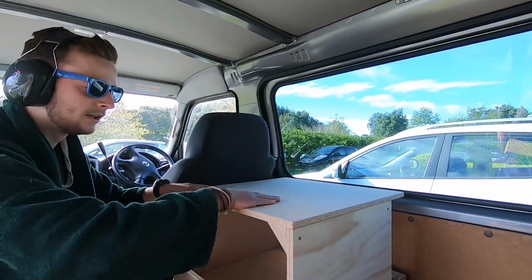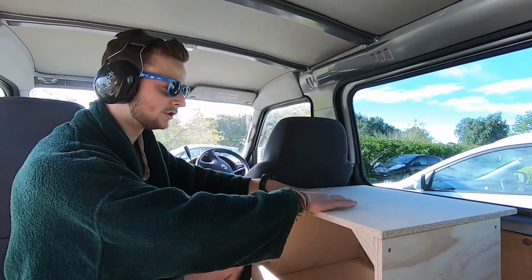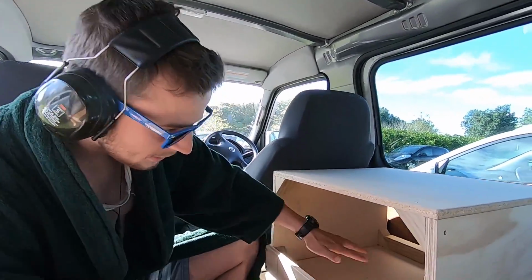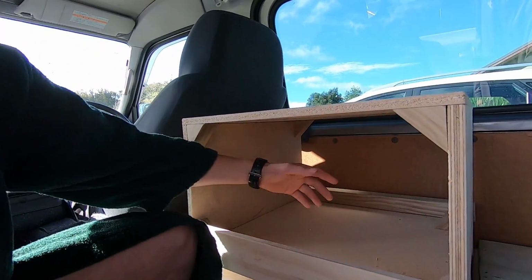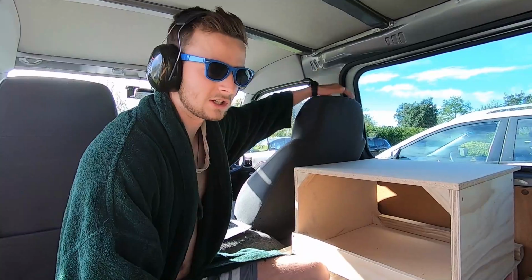Nice tabletop here. If I did cooking at all, which I don't, this is where I'd do it. And if I wanted to use my laptop, which I don't own yet, I'd put it up here too. In here we've got a cubby with no back, so that you can put things through that little hole. That's pretty much it, to be honest.